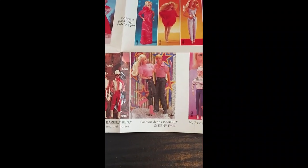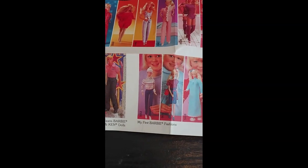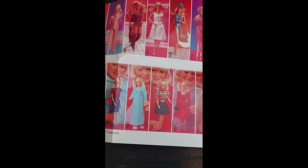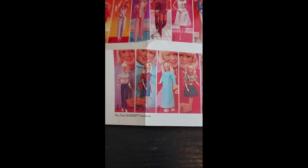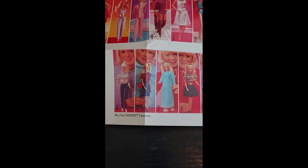Yeah, fashion jeans, Barbie and Ken dolls. And there's that outfit, my first Barbie fashions. I've got that outfit with the hat. I've used the hat for that 1972, the short set. Love that stripy outfit there. The stripy top with the bag, paper bag shorts.